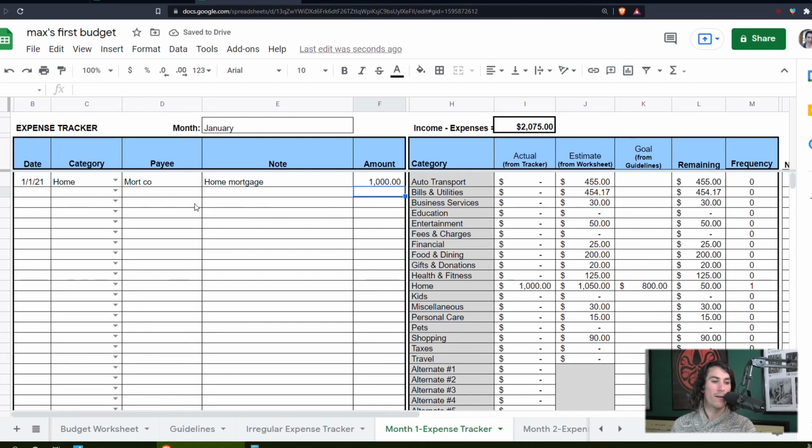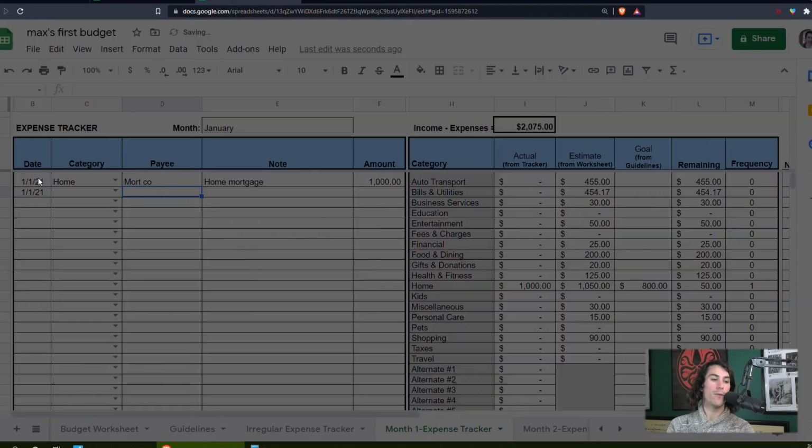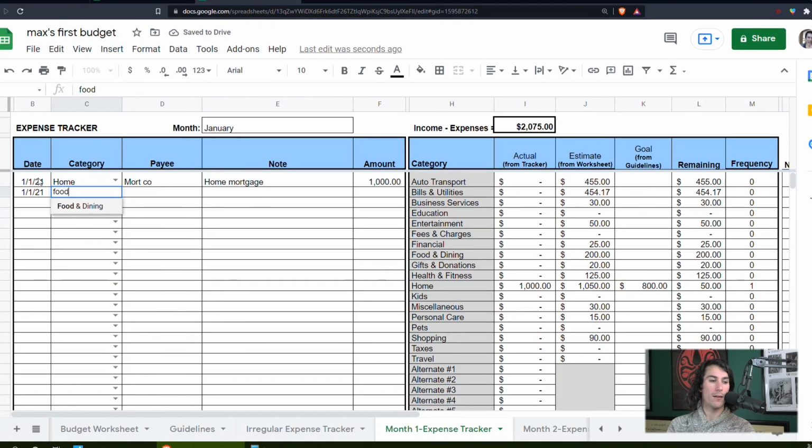So you can go and let's say on that same day we bought some groceries. Use these categories. If you try to do something that's not there, it will not let you go forward. So food, grocery store, groceries, and let's say you spent $80 on groceries that day. 80, there we go. It's going to keep on going down, going down, going down. So you're going to take each expense as they come up.